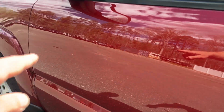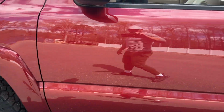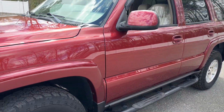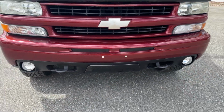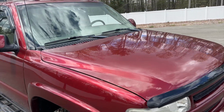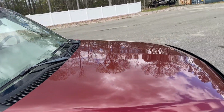That's in the parking lot. All you're seeing in this paint is just reflections in clouds.